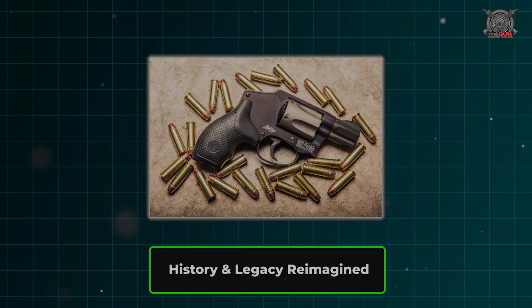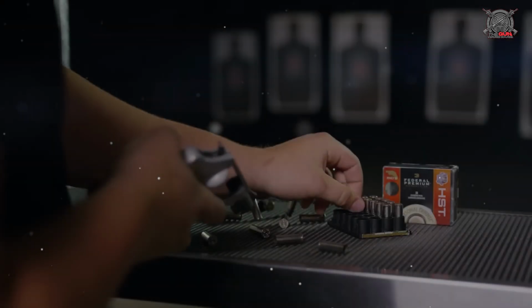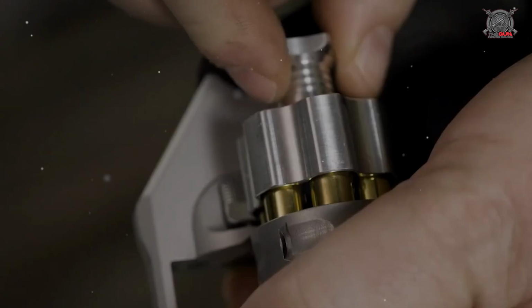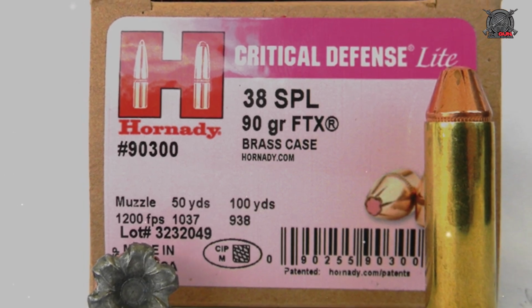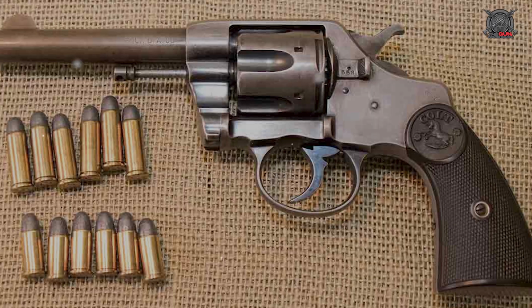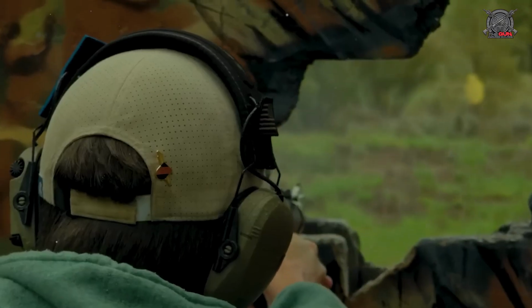History and legacy reimagined. Let's start where the lies began, with the story they don't want you to hear in full. In 1899, Smith & Wesson was facing a problem. The military wanted something more powerful than the .38 Long Colt, which had embarrassingly failed to stop determined fighters in the Philippines. The answer? The .38 Smith & Wesson Special, a cartridge that would go on to change everything.